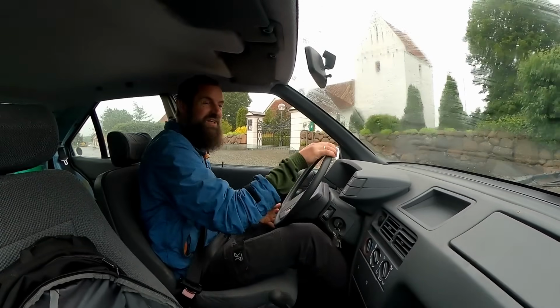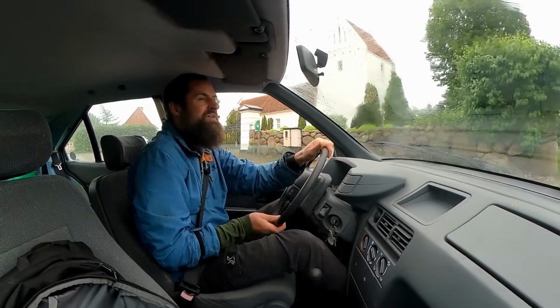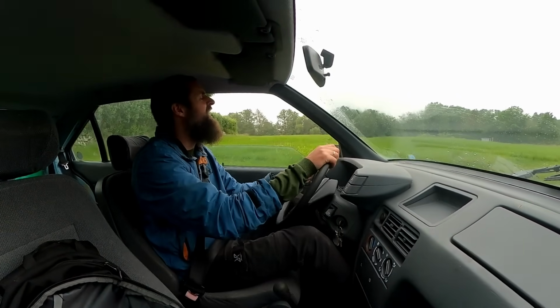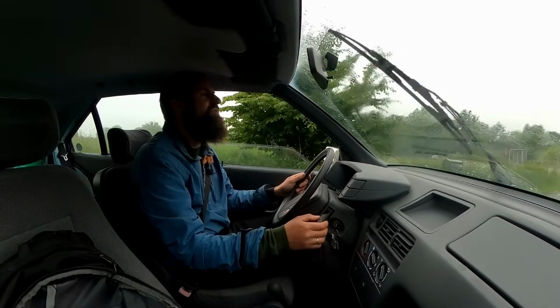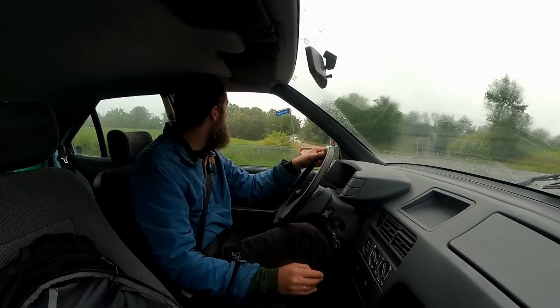Remember, my plan wasn't really to drive this home. My plan was to put it on a trailer. But nothing apart from the tires is actually that bad. I should have bought some tires, that would have been nice, but there is not a long way to go still. I'm almost home. I think I will manage.